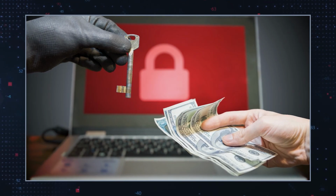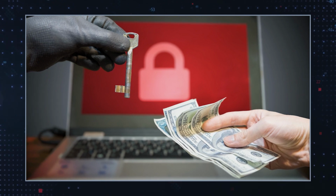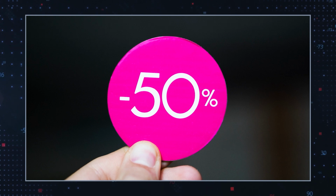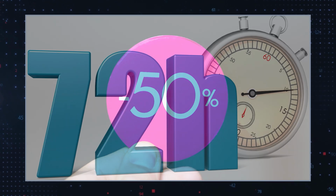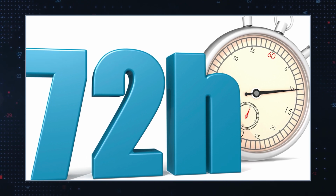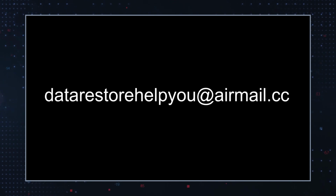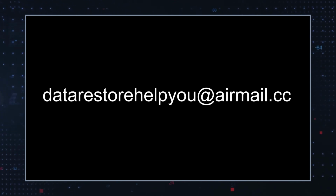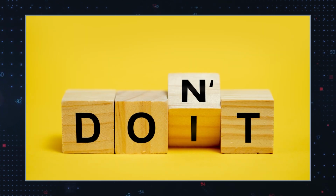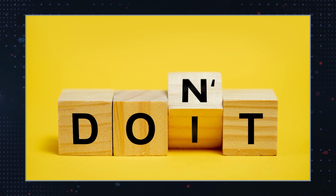The ransom note demands a ransom payment in order for victims to obtain the decryption key. The key costs $980, but the ransomware's operators will offer a 50% discount and only charge $490 if the victim contacts them within 72 hours after infection. There's also 2 email addresses, support@freshmail.top and datarestorehelpyou@airmail.cc for victims to use to communicate with hackers. We do discourage establishing contact, as there's no guarantee that they'll provide decryption tools after payment.